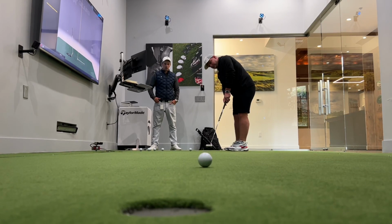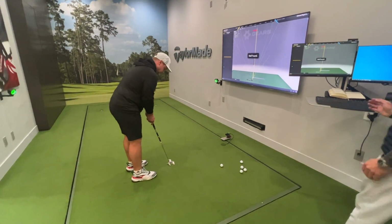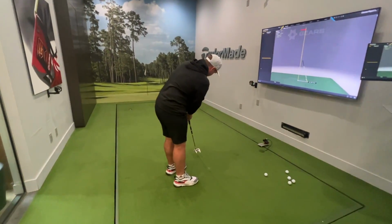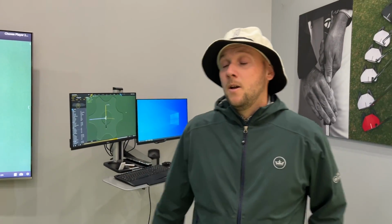One of the big things that I learned from this was about loft. So we actually got on the system and we saw that my ball wasn't rolling quick enough. It was actually jumping a little bit off the face because for me I had too much dynamic loft. So we actually looked at de-lofting the putter by 2 degrees and that helped it roll a bit quicker. So I will get more of a consistent roll.